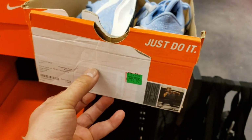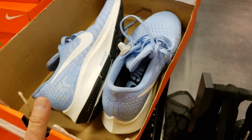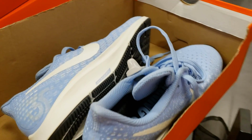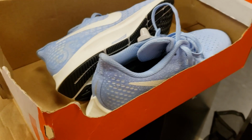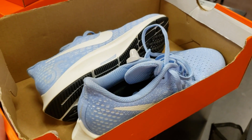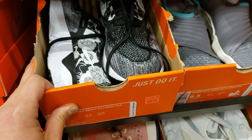Checking out the size 6. We're in Pegasus 35s, you guys. I love this colorway, I really do. I ended up finding a size 12 of this because they didn't offer this in the men's colorway, so I found a size 12 in the women's. They go for $80, get 20% off. A little pricey though, a little way too pricey. Going for $70, 20% off.